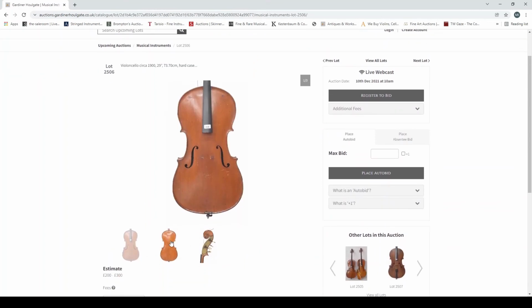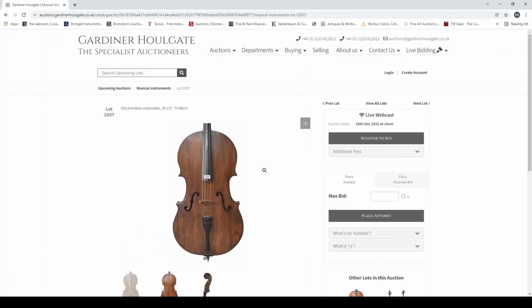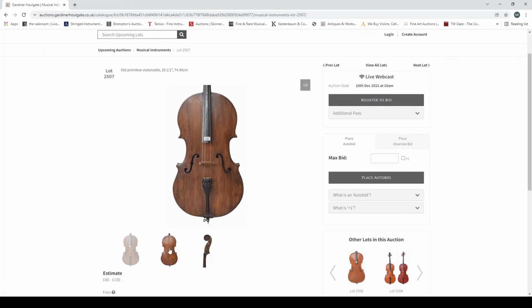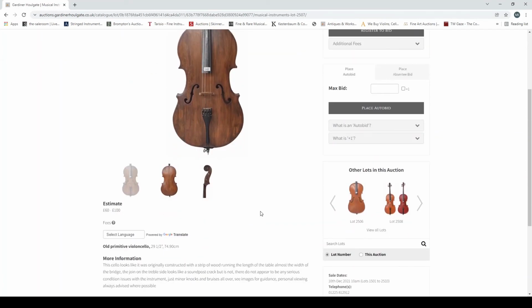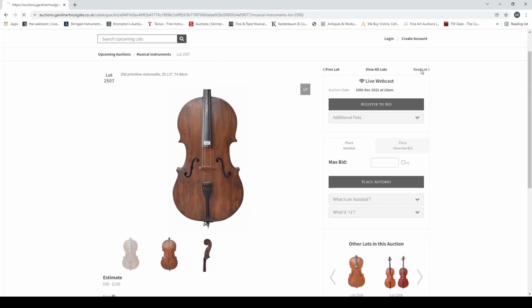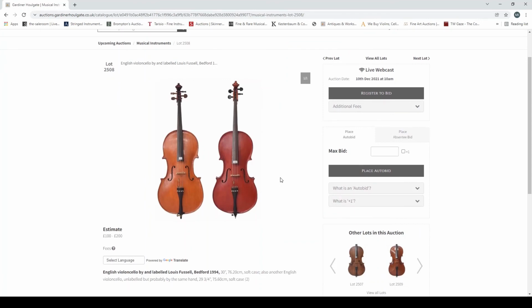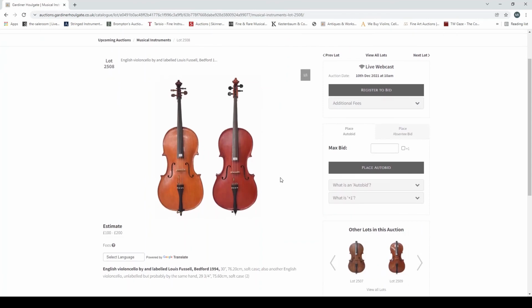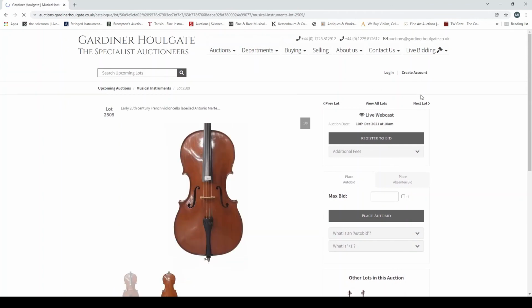Cello circa 1900. Old primitive cello there, apparently. Looks kind of cool. Quite like it. It's interesting. 60 to 100. English cello by Louis Fussell. Unlabelled, another one, but probably by the same maker.